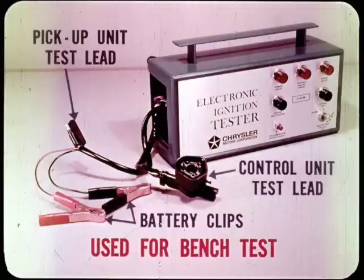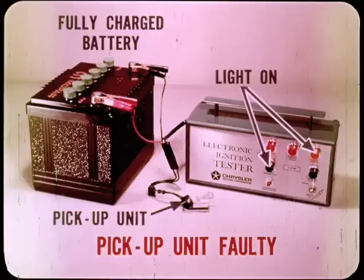Sure will, Tech. Those, along with one of the control unit test leads, are used to bench test the pickup and control unit. Hook up the clips to a fully charged battery with the red clip on the positive pole. To test the pickup, connect the tester lead to the pickup wiring connector. If the red light comes on, the pickup is faulty and must be replaced.